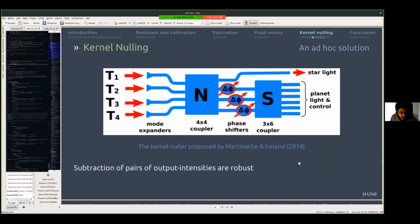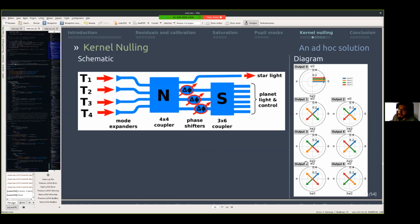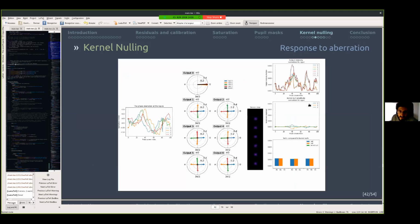And so this is the solution that was proposed by Frans Martinache and Mike Ireland. Instead of taking only two inputs, you take 4, and you're going to have one bright output and 6 different nulled outputs. This is the diagram that represents that: your bright output and your 6 different dark outputs. The idea is that, pairwise, the leakage light is going to be correlated. Therefore, by the subtraction of each pair, you are going to get something that is much more stable. That's going to be your robust observables.